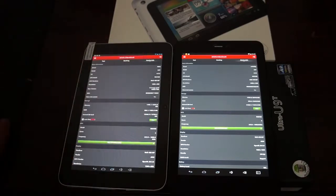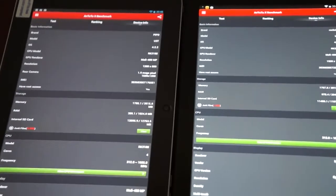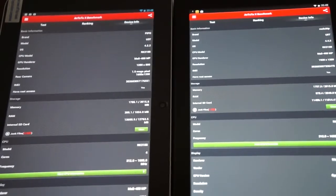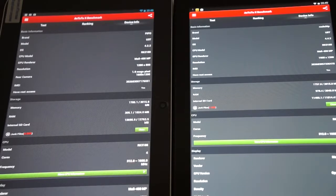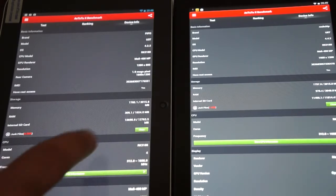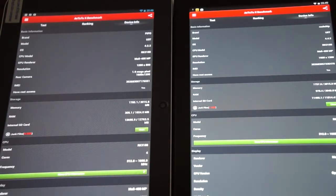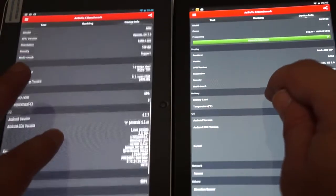So we'll start with the U3t on the left, and I'll zoom this in so hopefully you guys can see. Android 4.2 on the U3t, Android 4.4.2 on the U9t, both Rockchip RK3188 CPUs, 1920 by 1200 pixel resolution on the U9t, so it looks like our description is correct on that. About 16 GB of storage on the U9t with about 11 GB free, and 16 gigabytes of memory on the U3t with about 12.7 free. So this means that the U3t has more pre-installed apps, which you can delete or download as you please.